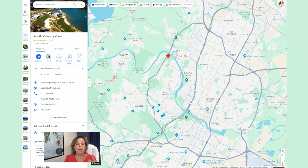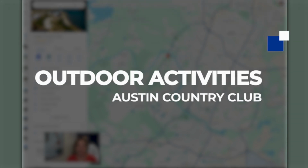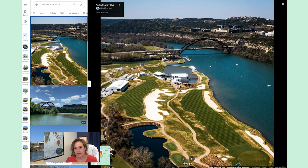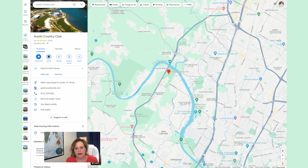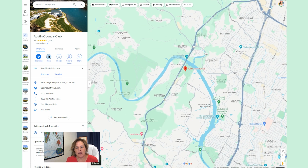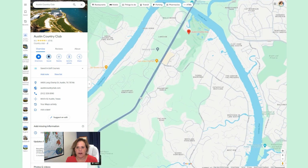All right, the fourth pro of the area is just the outdoor activities you can do. Here is Austin Country Club. You can see over here that the golf course is right on the lake under that Pennybacker Bridge, but also under the bridge right here, there's a boat ramp. You can put in your boat, your paddleboard or kayak there as well. So you have great access to Lake Austin right there in the backyard.